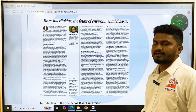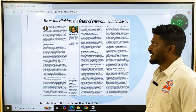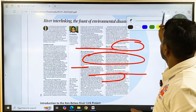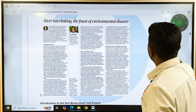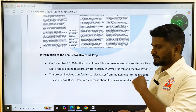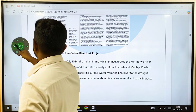Then the second article is from The Hindu. It is from the editorial, which talks about river linking projects. The article reads, river interlinking, the fount of environmental disasters. Okay, here they are talking about the Ken-Betwa interlinking project. So the article deals with the Ken-Betwa interlinking project, or river link project.